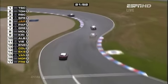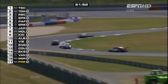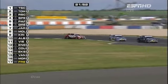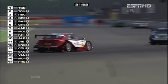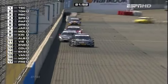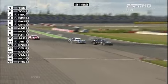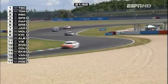And where does Jarvis get out? Off the back of Green's car, some of the dust off that curb. So the order on track now. Jarvis sits behind Jamie Green and Gary Paffett.